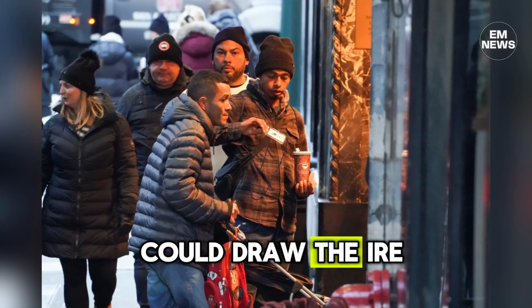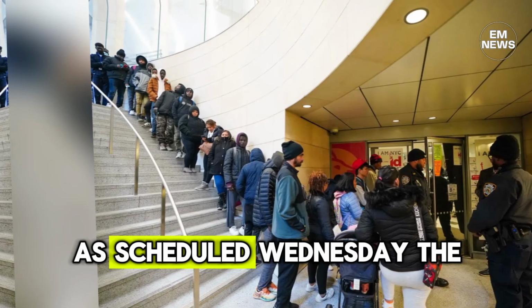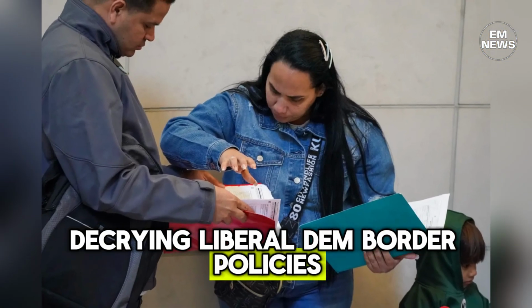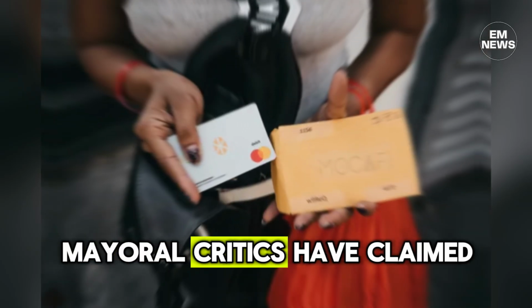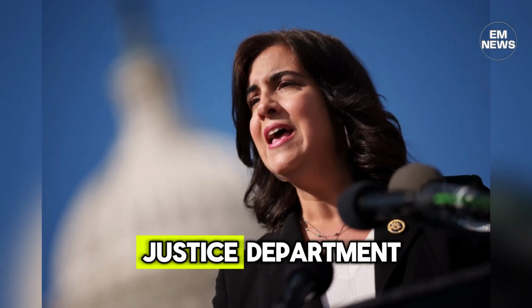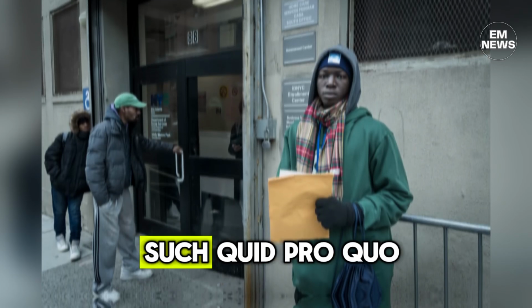The issue could draw the ire of GOPers when Adams testifies about immigration before Congress as scheduled Wednesday. The embattled Democratic mayor has been a friend to Republicans on immigration, decrying liberal Dem border policies that have flooded the city with migrants in the past few years. Mayoral critics have claimed his cozying up to the GOP Trump administration on such issues is what helped win him a reprieve from the Justice Department involving the bribery case against him. Adams has denied any such quid pro quo.